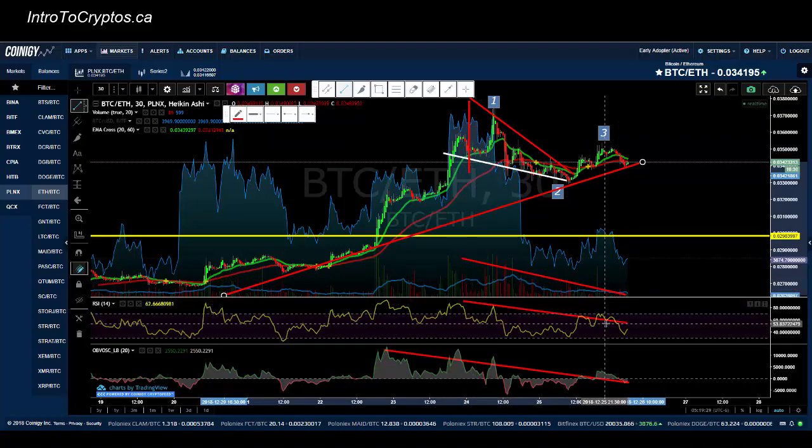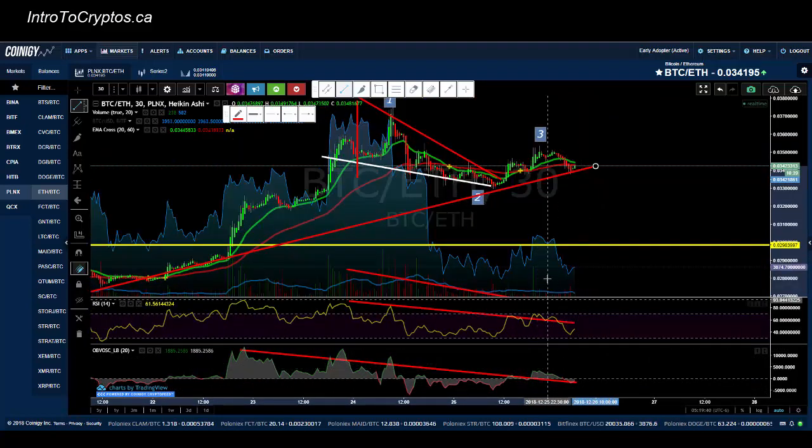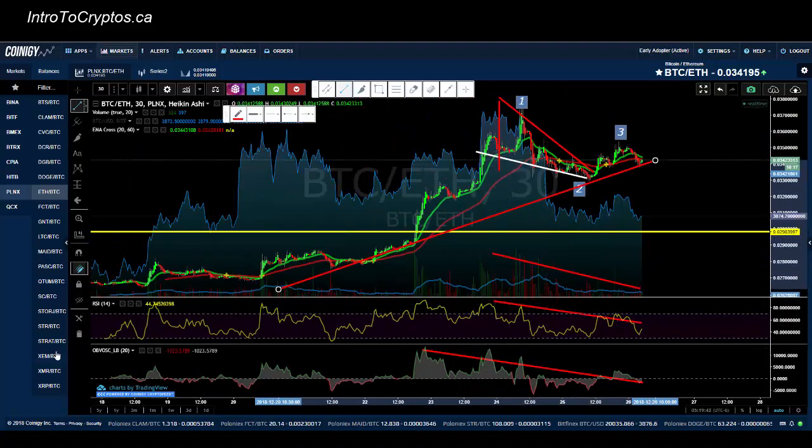We can see that the RSI is decreasing, but so is the price, so it's not much of a divergence. And we're seeing a pretty good weakness in the on-balance volume of buying power. So this is all for this time frame. And now I want to zoom in. This is the 30-minute view. It's pretty zoomed in.